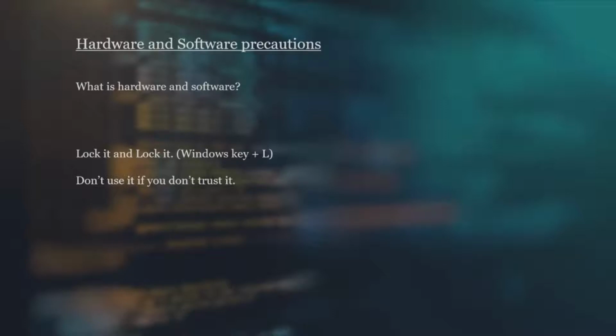Now, how do you keep both your hardware and your software safe? Because they both can be kept safe individually. What we're going to say is just lock it and lock it. If you can just remember that, you'll be way ahead of everyone else.